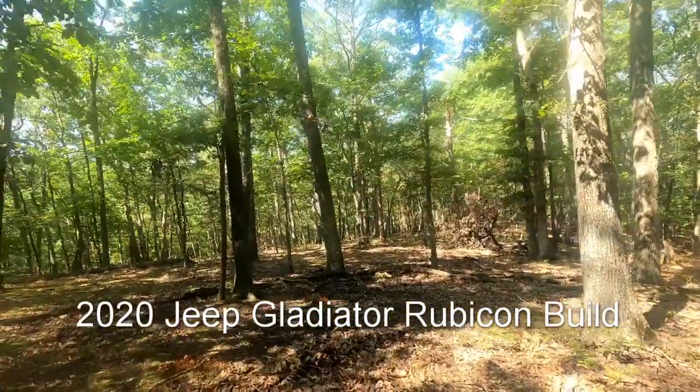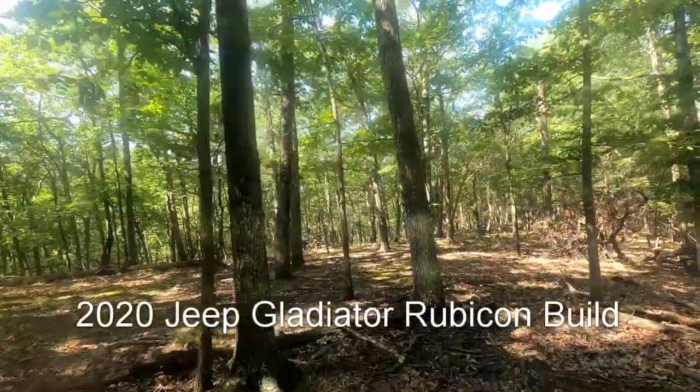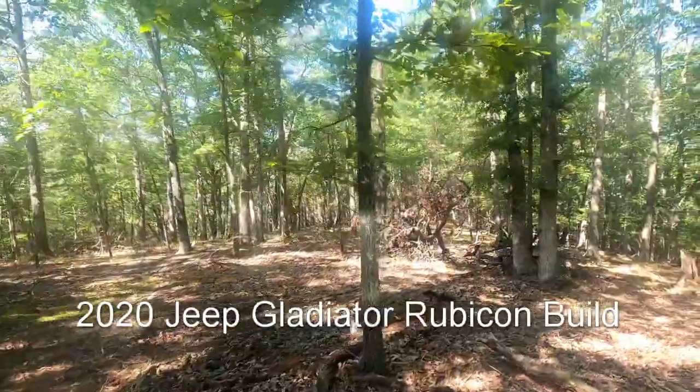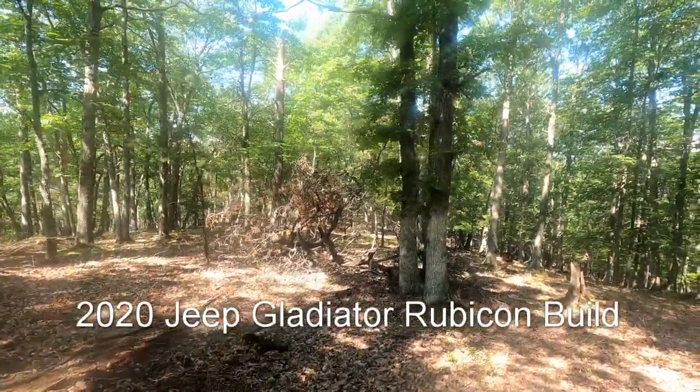I was out visiting my property in West Virginia, and I decided to take the opportunity to do a Jeep walkaround, just to kind of describe why I chose the Gladiator and what I've done to it and what I like about it. Well, actually, there's nothing I don't like about it.